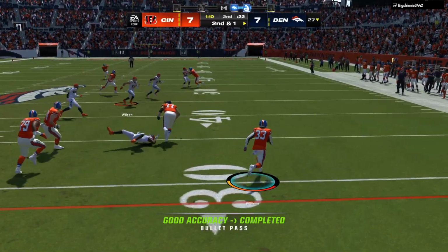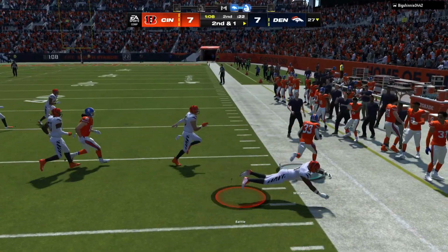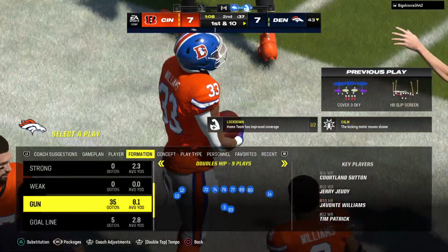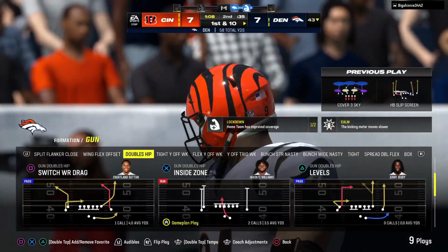They'll set up the screen. This is Williams, and past the 40 before he's out of bounds. It'll be a pickup of 16 and a Bronco first down.